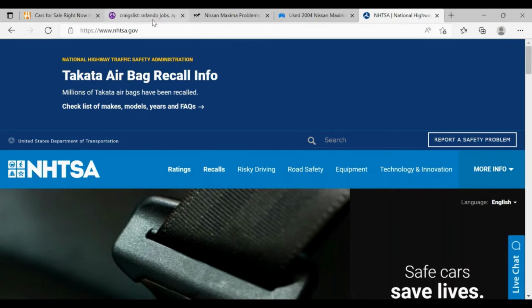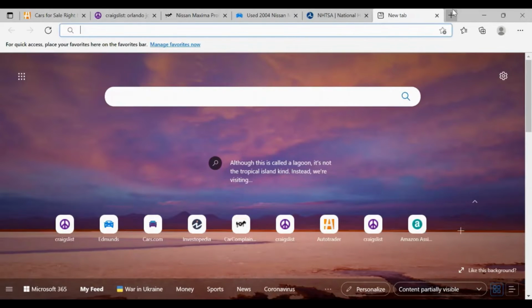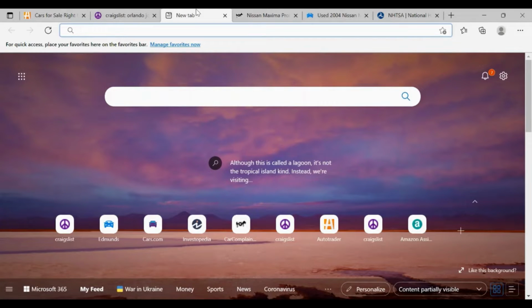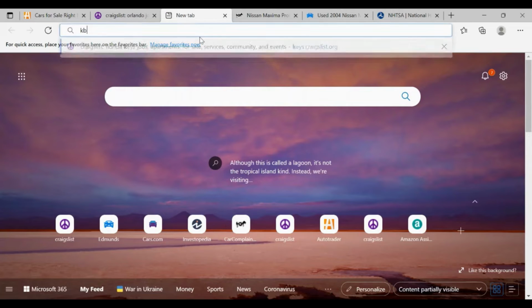In this video, we're going to take it a step further. Now that we've identified a car that we're interested in, we can look at some of the websites that can help us with the car shopping experience. Of course, we know that we could always just go to a car dealership. However, if we're really trying to be money savvy, there are things that we can do to, at the very least, ensure that we're getting the best deal possible.